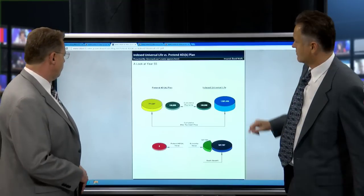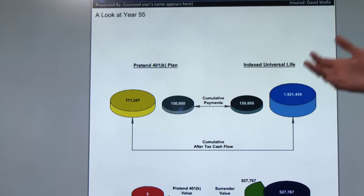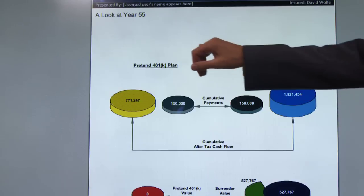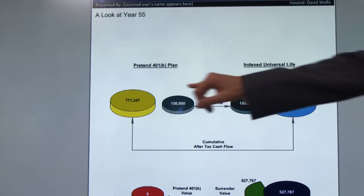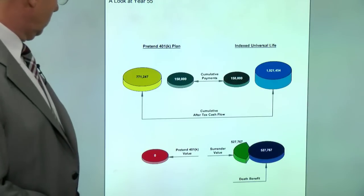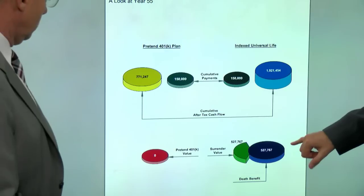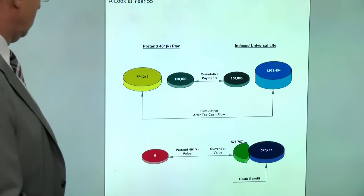So this is an interesting graph that says everything at a glance. Both plans have an after-tax cost of $150,000, $30,000 a year for 5 years. The 401k pays out $771,000 of income before it runs out of gas. The cash value policy pays $1.9 million, so that's a big increase. Also, the 401k plan depletes. Our plan, even out at age 99, still has cash value over $500,000 and death benefit over $500,000.